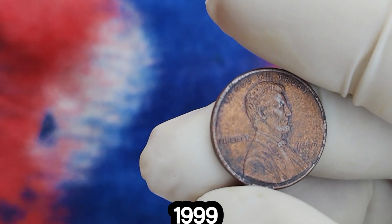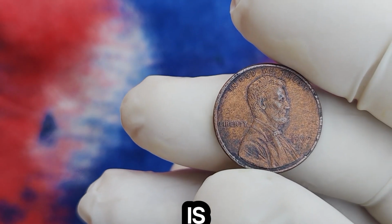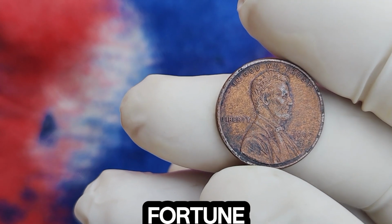So, there you have it. The 1999 D Ultra Lincoln Penny is not just an ordinary coin, it's a hidden fortune waiting to be discovered.